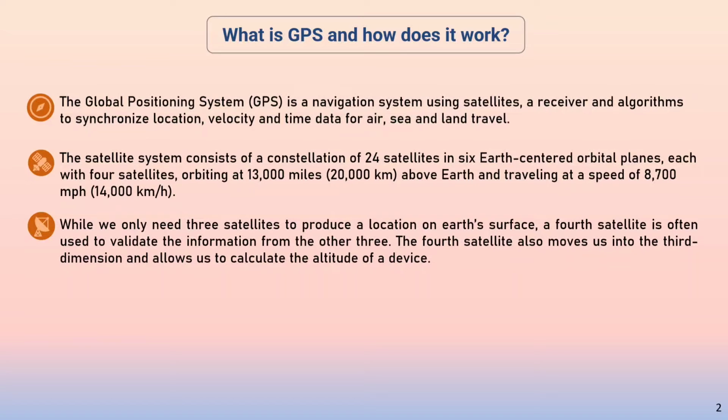14,000 km per hour. While we only need 3 satellites to produce a location on Earth's surface, a fourth satellite is often used to validate information from the other 3. The fourth satellite also moves us into the third dimension and allows us to calculate the altitude of the device.